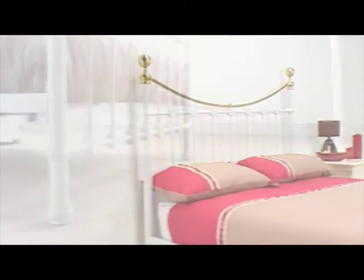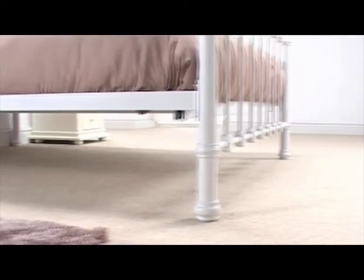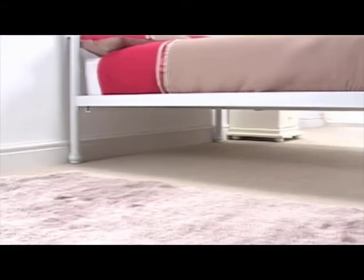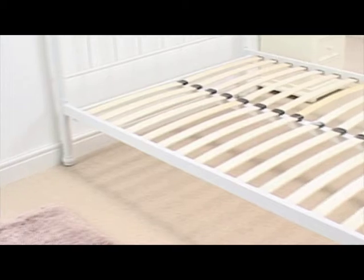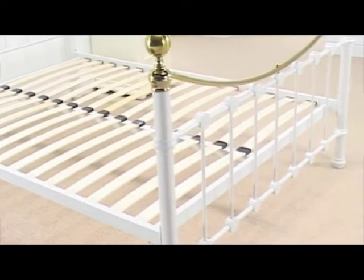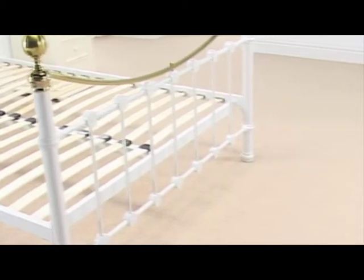The solid build of the Knightsbridge ensures that this frame is made to last, whilst the sprung slatted base gives tremendous support to you and your mattress, helping you get that all-important night's sleep. The clearance also allows for storage to be placed underneath, making this frame an excellent all-round buy.